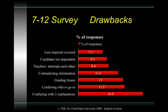There were drawbacks, as there are in any survey. Sometimes it gets confusing with 2 explanations. Sometimes teachers interrupt each other, but we can see that this is not a majority of the students.